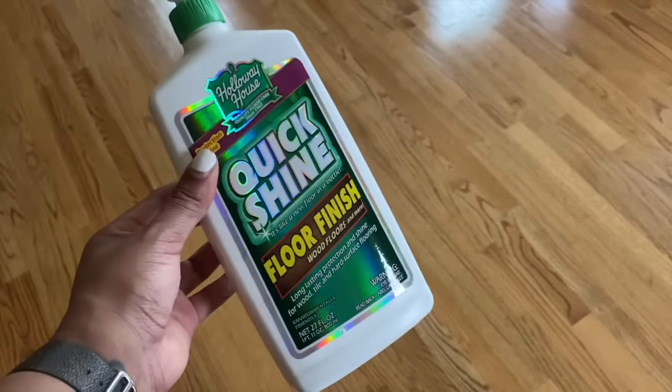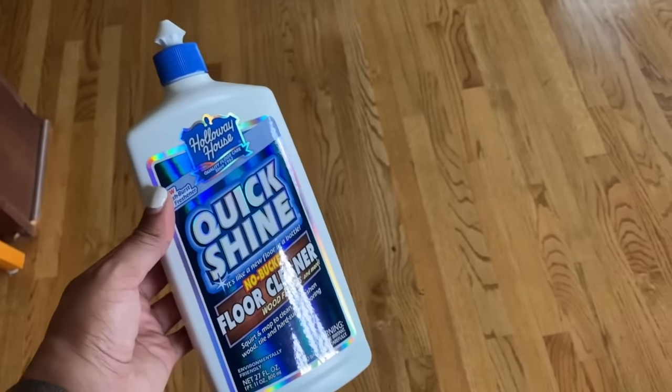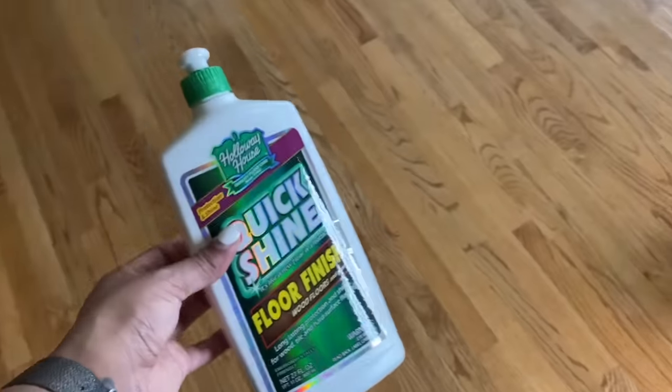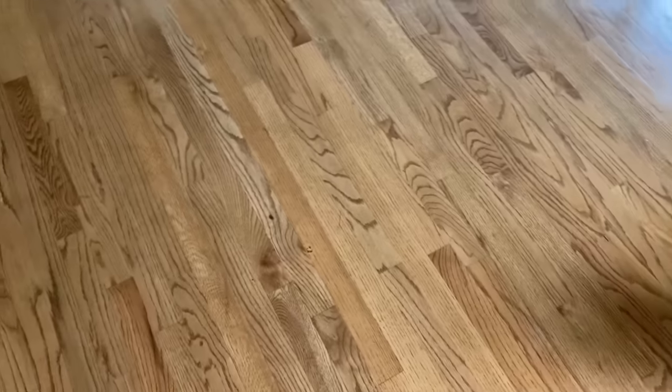I was at Kroger today and I saw this at Kroger. So this is what is making the floor shine. And then this is the floor cleaner. When you use this at first, the floor will be super clean, but it will be very dull. So if you follow it up with this quick shine, it will look nice and shiny and clean. Just wanted to give you guys that little quick tip.